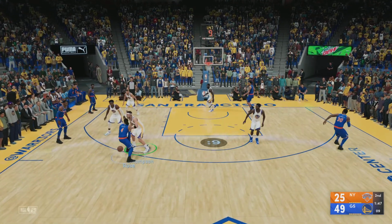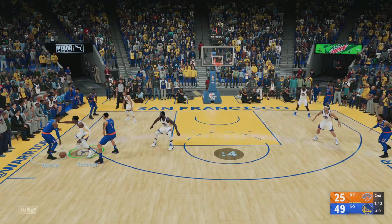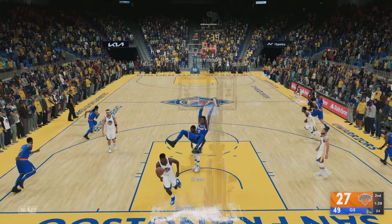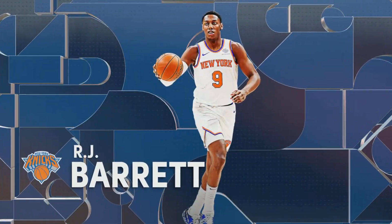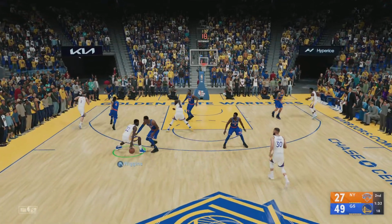Thompson against Rose. Dishes it to Barrett. Thompson sends a screen for Barrett. Oh my lord. Excellent instincts from RJ Barrett. This man just finds the gap, drives with confidence. That man just got blessed by the Lord.